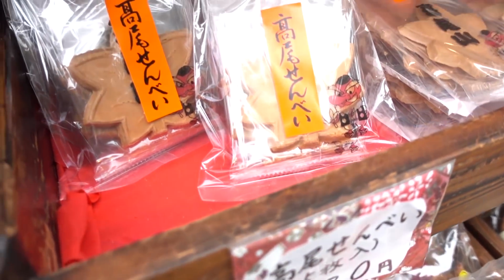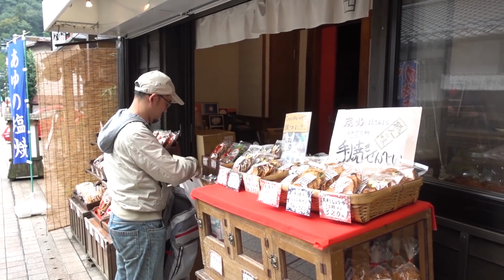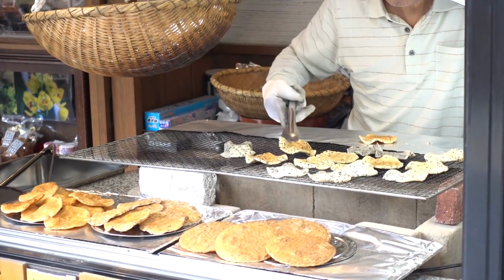Okay, now that we're filled up, I'm ready for anything. Let's go hiking. Naturally, we got sidetracked. Now they are selling some Mount Takao cookies, so we had to get a pack. Right next door, this man was making fresh rice crackers.